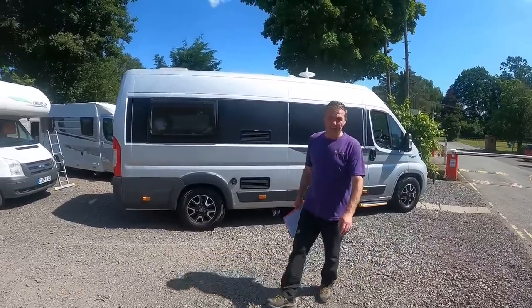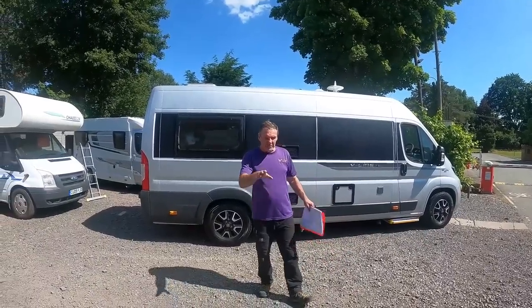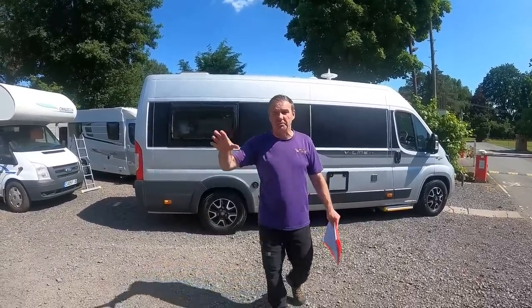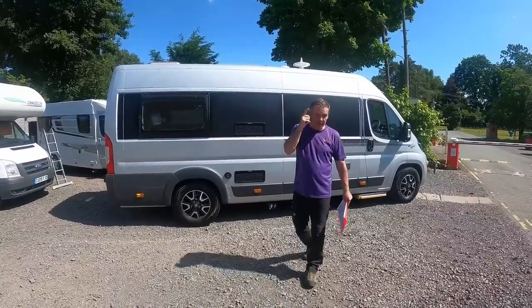I like these V-lines. It's an Auto Trail V-line 635. 635 is probably because of the length of it, because it's 6.35 metres. See how weird that is? That's not rocket science, is it?